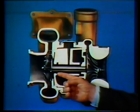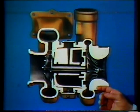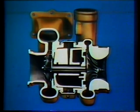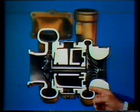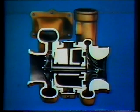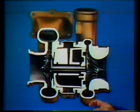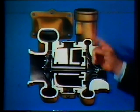The turbine wheel is connected to the compressor wheel by a common shaft. The compressor wheel has curved fins which catch the air and compress it by centrifugal force. The air leaves the tip of the compressor wheel blade at high velocity and low pressure. It is passed across the diffuser into the compressor volute. This combination changes the flow to low velocity and high pressure. The air is then directed to the combustion chamber.